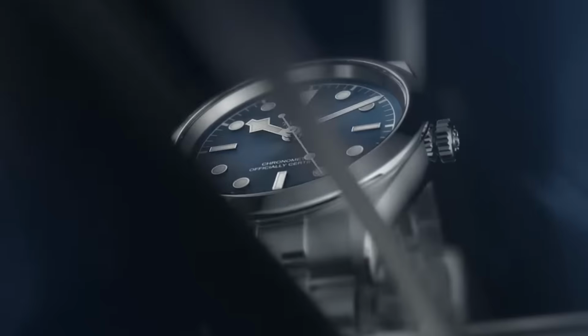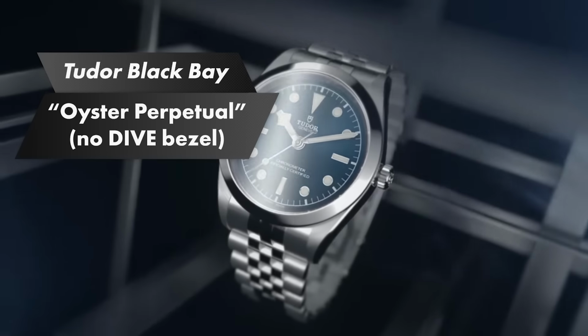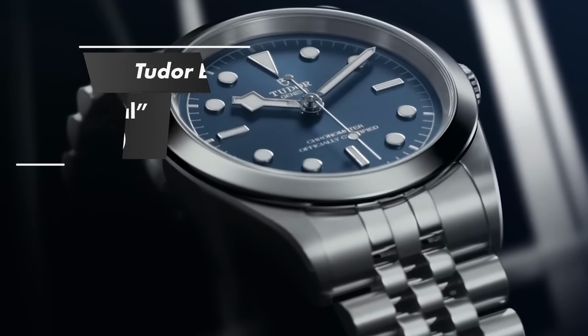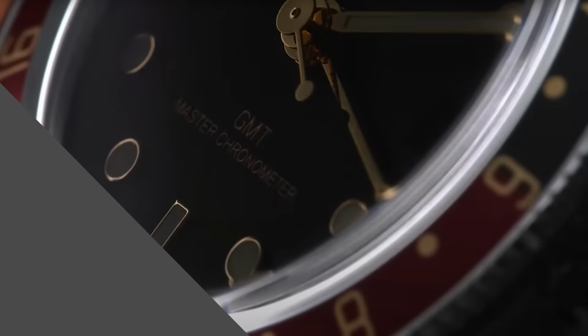The Black Bay no bezel models. Longines Conquest, no question about it. I think it's a superior watch in terms of design. It's comparable in terms of finishing and materials. It's a fabulous watch, and once again it proves to me that Longines are really on a roll. The Conquest models are just fabulous.